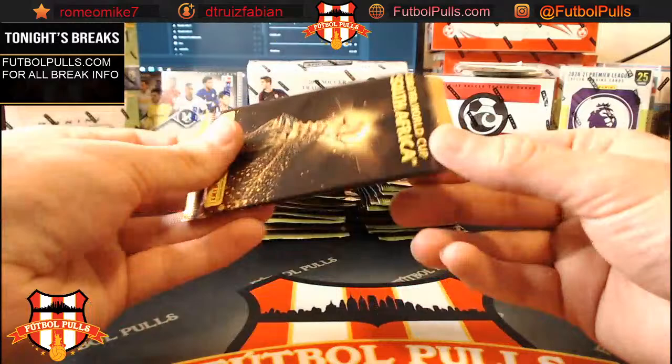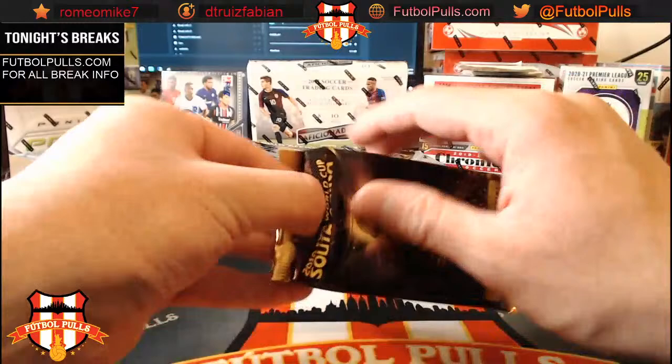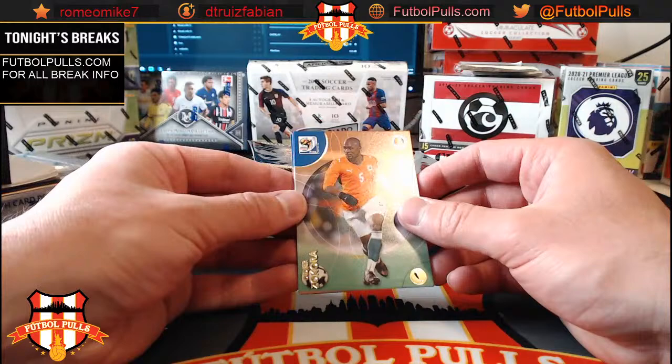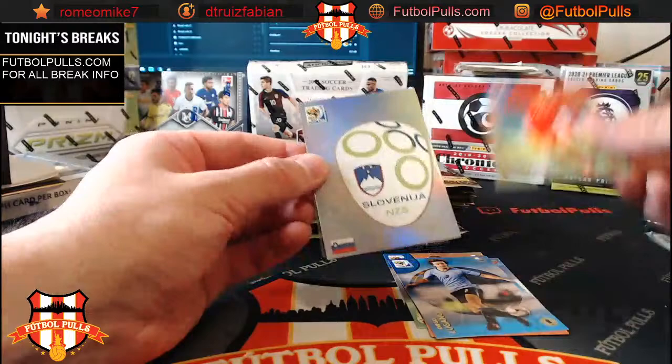Sure, I could take the cards out. I don't want to have any issues because they do get stuck sometimes. There it goes. Perfect. All right, J-Max, thank you again for support and good luck, brother. Didier Zokora, William Gallas, Diego Lugano. And we have a clear. Ricardo Carvalho. Slovenia. And a Gilberto Silva clear.